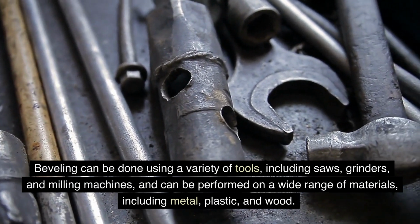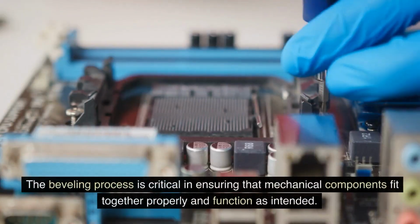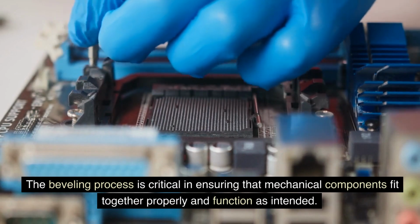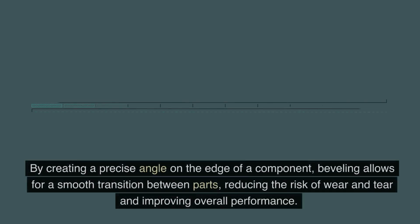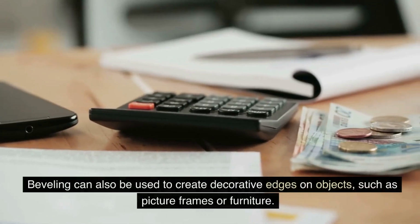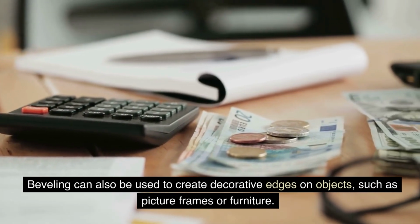performed on a wide range of materials, including metal, plastic, and wood. The beveling process is critical in ensuring that mechanical components fit together properly and function as intended. By creating a precise angle on the edge of a component, beveling allows for a smooth transition between parts, reducing the risk of wear and tear and improving overall performance. Beveling can also be used to create decorative edges on objects, such as picture frames or furniture.